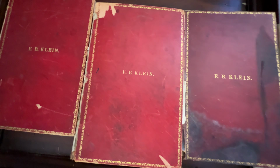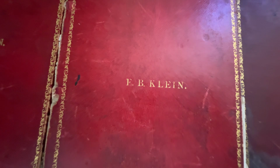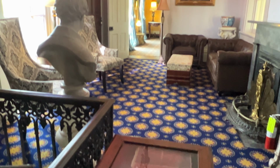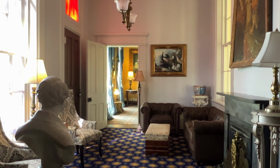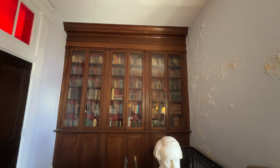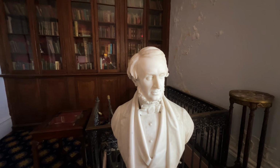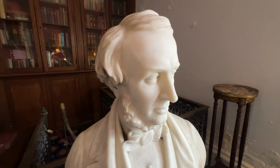The books on the table right here are Elizabeth's diaries, and those diaries are the accounts of the conversation she had with her uncle, William Tecumseh Sherman, about his warning and about her leaving the house. She was 4 months pregnant. She went on to have a little boy. She named him Willie T. Sherman Klein, after her benefactor who had saved her.